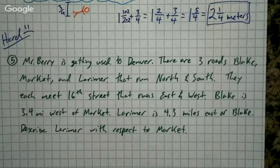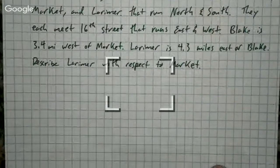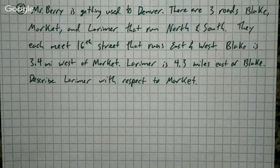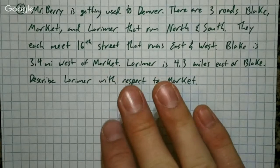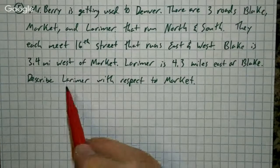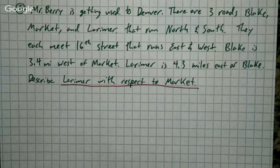Now, that's a lot of stuff to keep in your head at once. We have to do work here. We have to show our work. So, again, I said I'm very spatial. Now, in a question like this, everyone should be spatial because there's not much else we can do. We have to sort of draw a picture to help us out. As we start to draw the picture, it's going to help us understand what this is asking us. The main question is we're describing Larimer with respect to Market. How far is Larimer from Market, in which direction, is basically what we're going to want to know. But there's a lot of things we need to do before we get to that point.